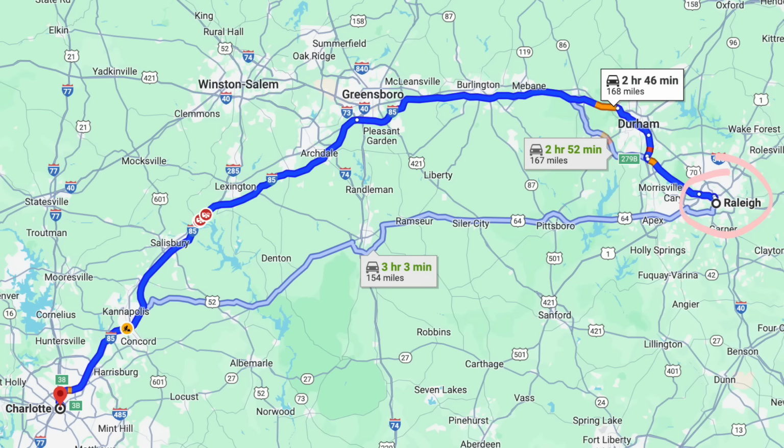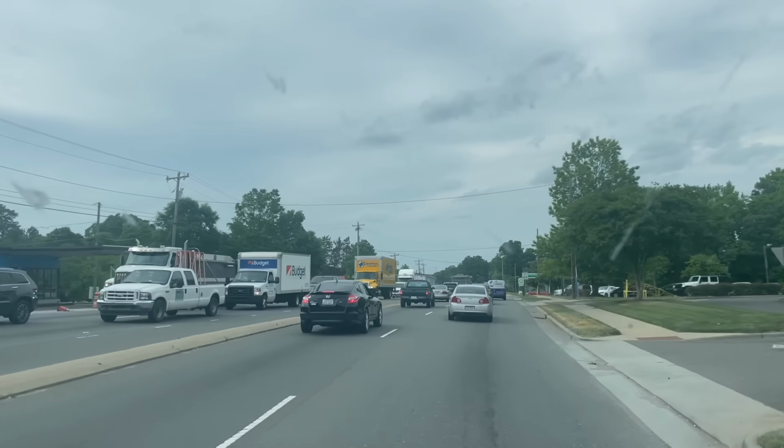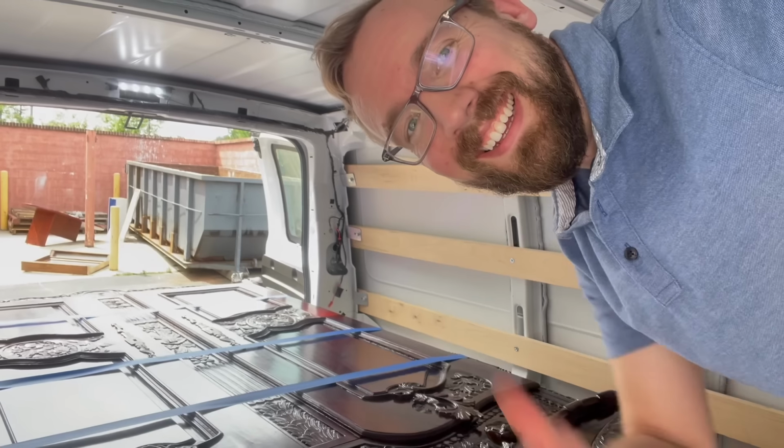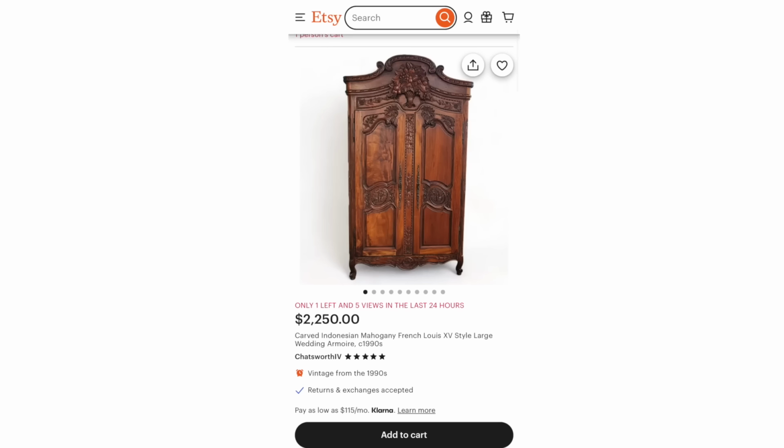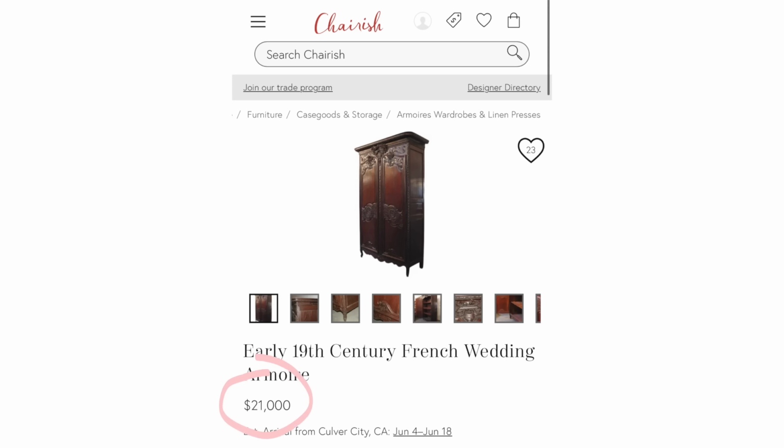So here was the kicker. This armoire was a couple of hours away, so my incredible husband, shout out to Charlie in the comments down below, drove out to the thrift store to pick this up for me. Now this piece was massive, and when I say massive, I mean huge. After some research, similar pieces range from $2,000 to $21,000.